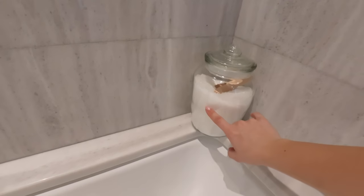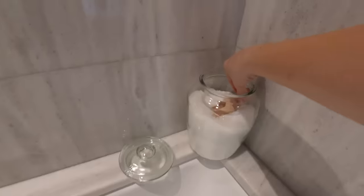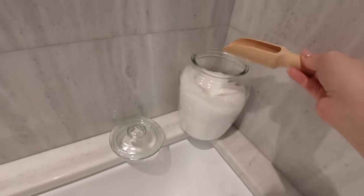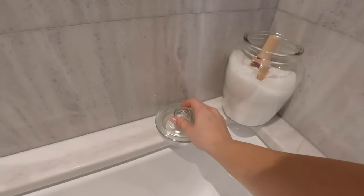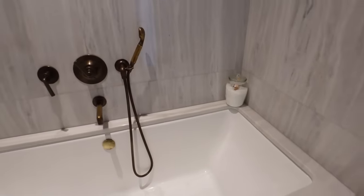I didn't have any. So I got some and I got this beautiful little container off of Amazon and it has this scoop, like how luxe. We love that. So that makes me happy. That's a little home improvement right there. And I should take a bath soon, probably.